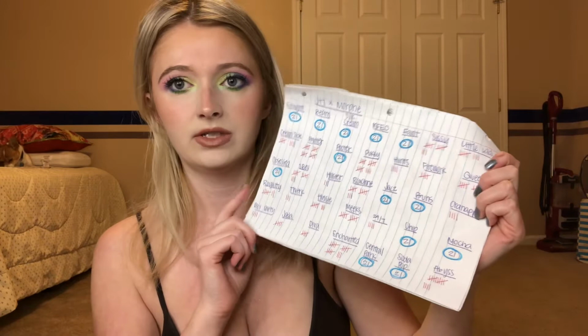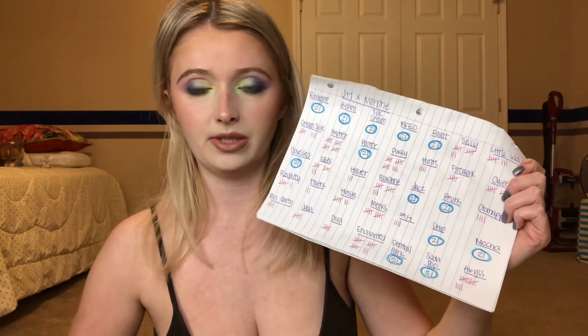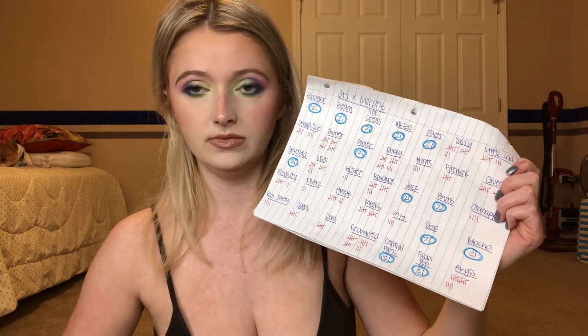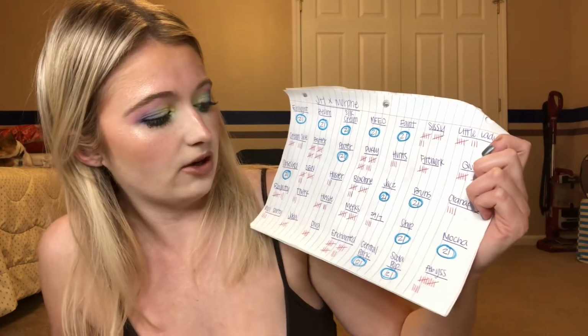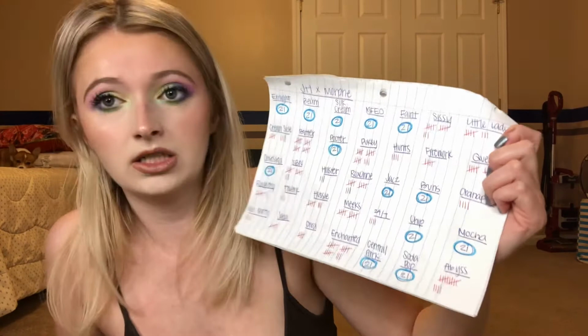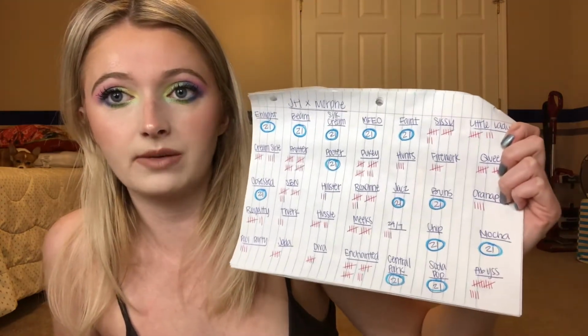I think there's 36 shades in this palette, and I've hit 3, 4, 5, 6, 7, 8, 9, 10, 11, 12, 13. Possibly 13 if I counted right. So that would be not even half, because 36 divided by 2, yeah, that's not half. Anyway, I still have a long way to go on a lot of these. However, I am getting close on some of them.